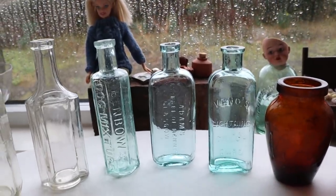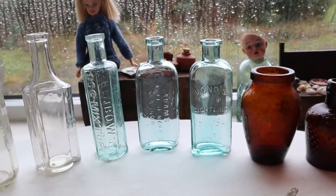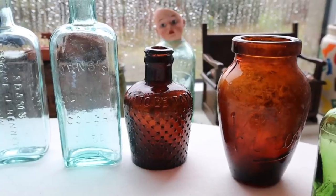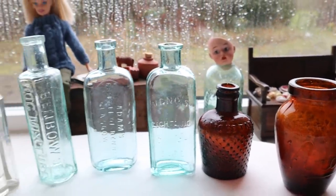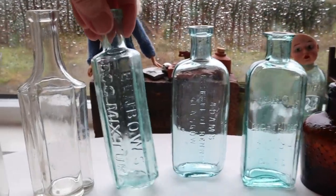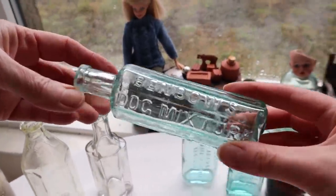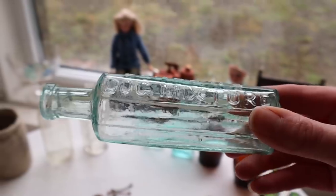Okay, so these are our three most beautiful bottles, I think. The beautiful colour. That one. Oh, and this one, yes, of course. I love that little one there. Little poison bottle. But this is Benbow's Dog Mixture. It's a wonderful bottle. And I have a bit of information about that.